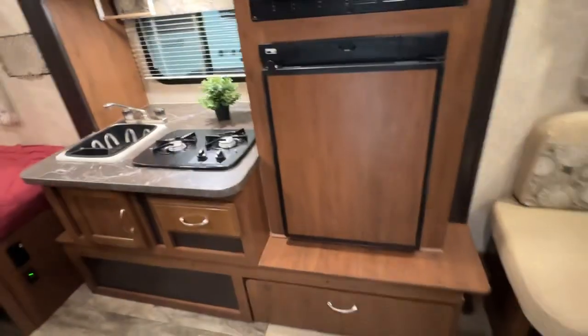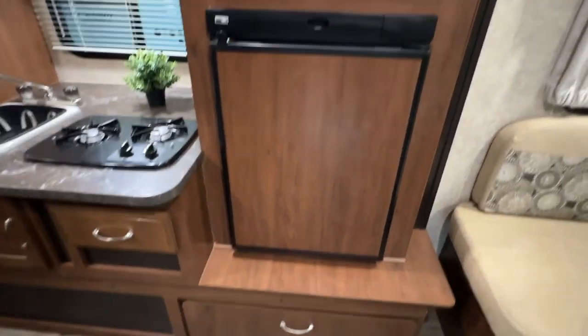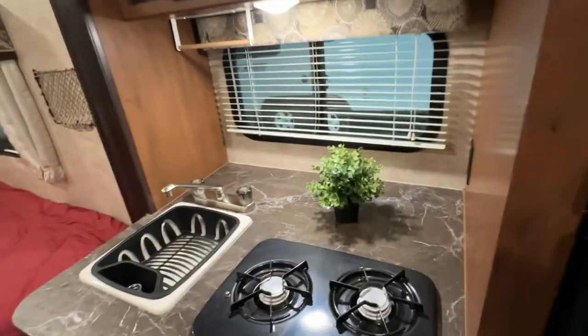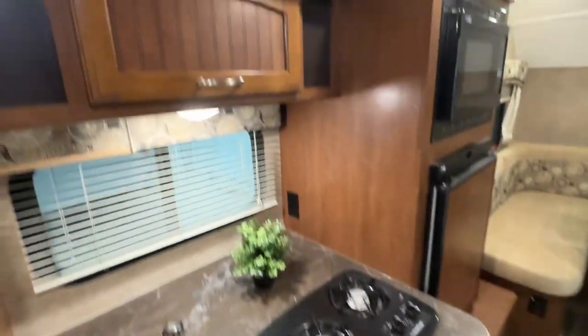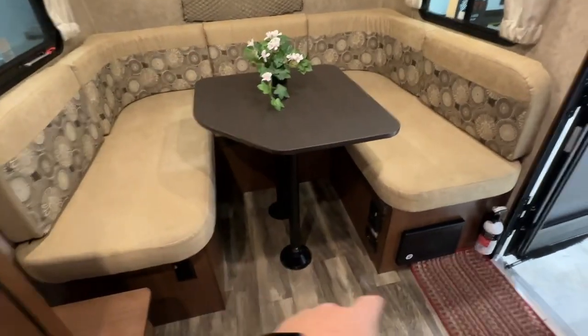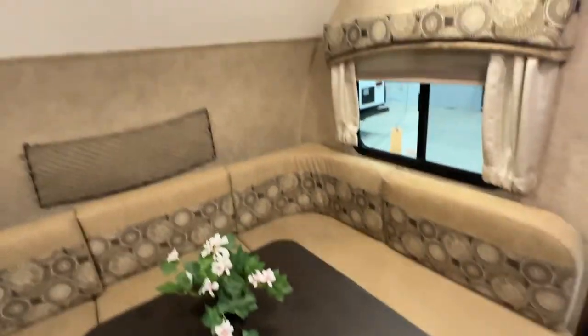Let's take you inside. First in the slide out, you have a nice pots and pans drawer at the bottom there. Then you have your fridge, freezer, your microwave, upper cabinet, lots of space here for cupboards. They even have this little insert for the sink, extra shelving and cupboards. In the front, this is a U-shaped dinette that goes down into a bed. Your converter's off to the side. There are extra plugs, little storage, and it sits four or five people, no problem.